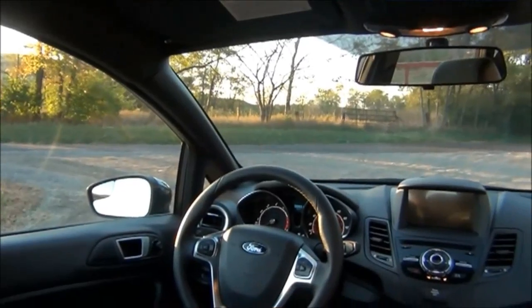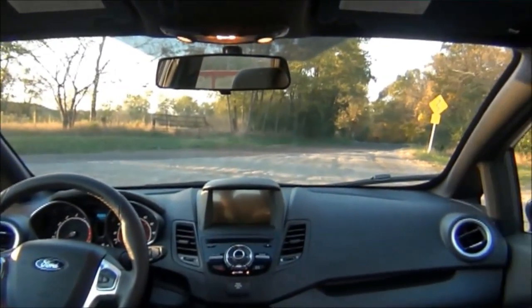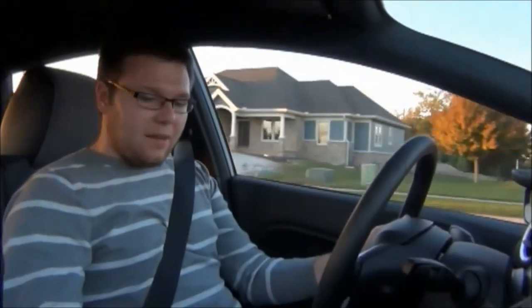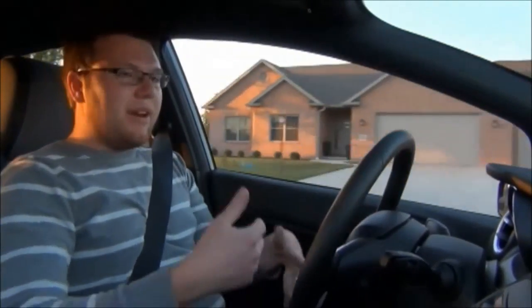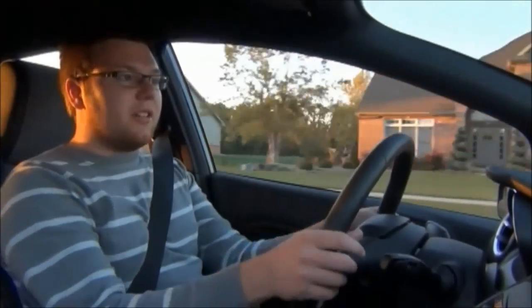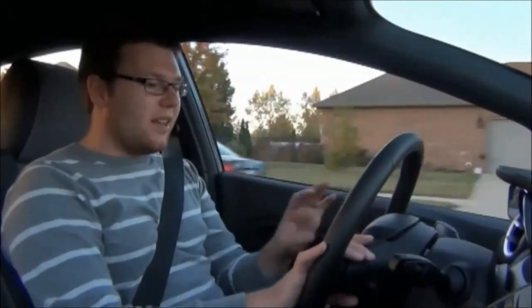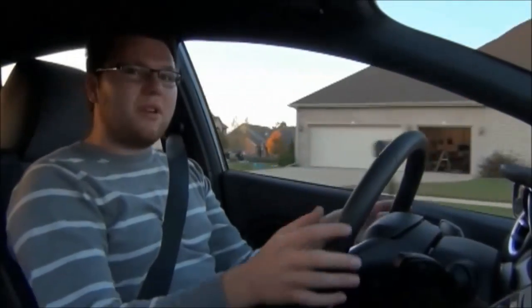The visibility in here is awesome. The windshield is very large, and it's easy to see out of the side and the back of this car too. Ford just designed this car to be very easy to drive and easy to park, so that's awesome. And one of the best things about this car is the steering. This is crazy responsive, especially when you're driving it hard.